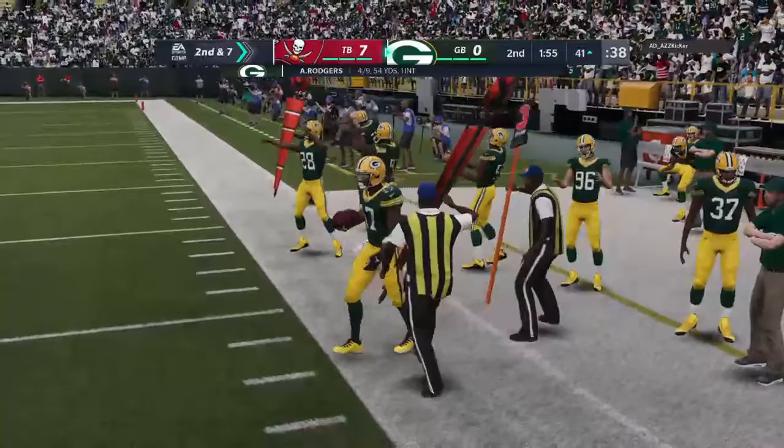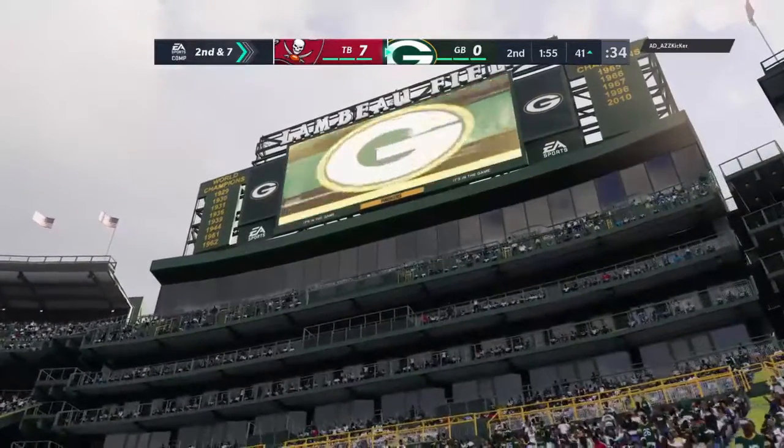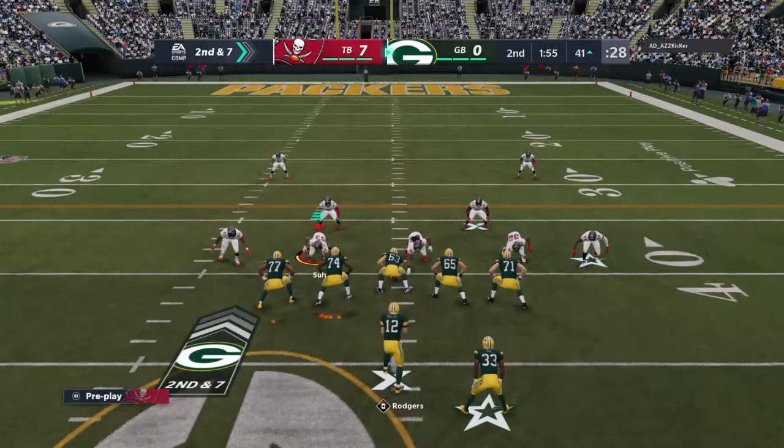And he's got this down a yard or two shy of the 40 before he's out of bounds. 3 yards the gain there, 2nd down. It's a pickup of 3. Brings up 2nd and 7.